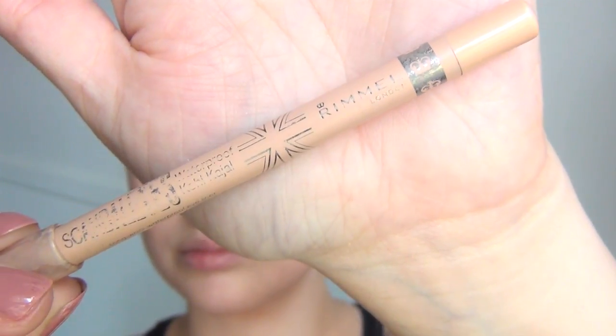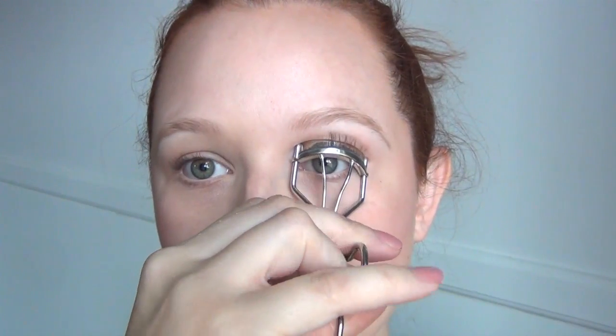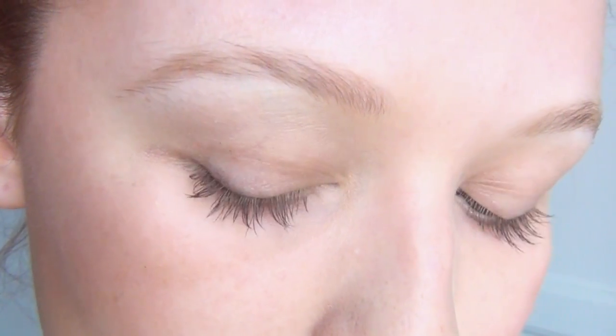Then I like to use my Rimmel Nude Eyeliner and go in on my lower waterline just to make sure that it brightens it up, erases any redness, and makes me look more awake. Then, of course, I curl my eyelashes because that makes such a difference in opening up your eyes. And I like to use a lash tint. I think this Neutrogena one has been discontinued, but I know that there are several brands still making them, and they go on nice and clean with no clumps, and it looks like there is nothing on your lashes except that it gives them great color.